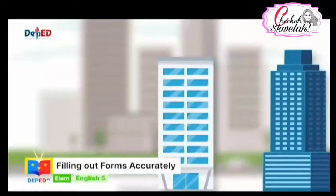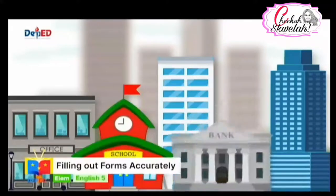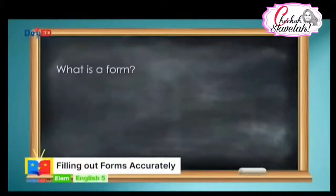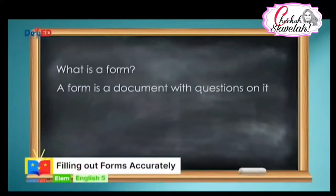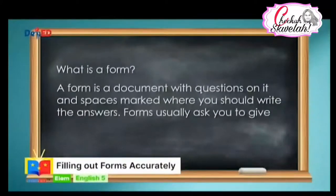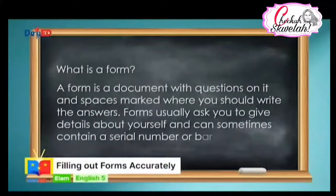There are a lot of forms that you may encounter in your daily life as you enter offices, schools, banks, and other premises. You will need to fill out a form. So, what is a form? A form is a document with questions on it and spaces marked where you should write the answers. Forms usually ask you to give details about yourself and can sometimes contain a serial number or barcode.